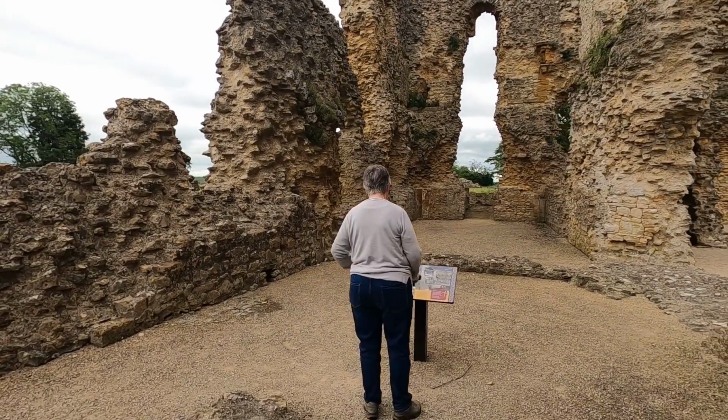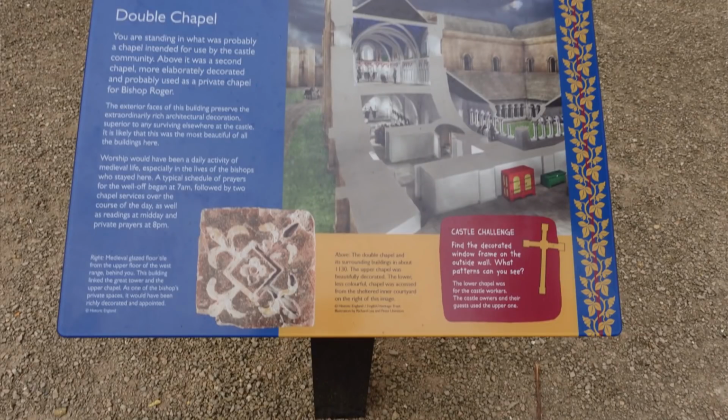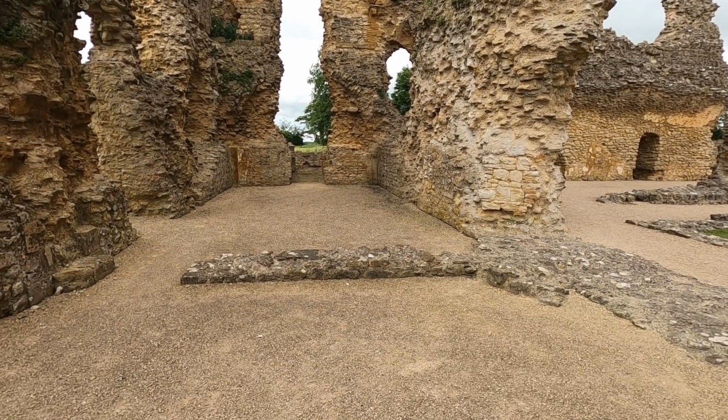So this was the chapel then? Yeah, it says it's a double chapel. I think it was a main chapel down below and an upper chapel for Bishop Roger. Oh, I see. So a posh chapel up above. Yeah, his private one. Everyone else downstairs.